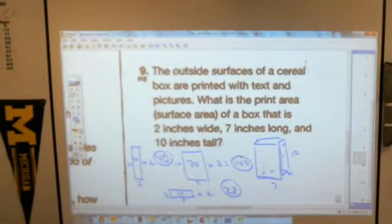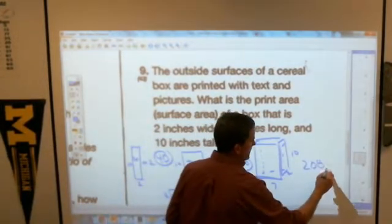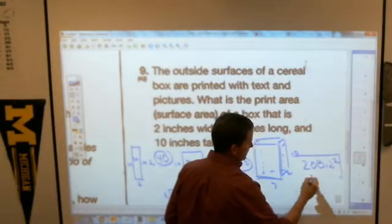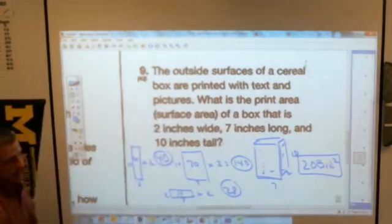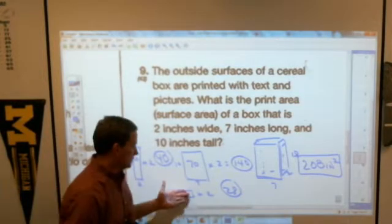Which is what? 182.08? Or wasn't it? Was that not the answer I said? People don't look at me staring, I did say an answer. What problem was this? 9. Yeah, 208 was the answer. 208 square inches. If it was just lateral surface area, how would it be different? Well, you wouldn't do the top, these two, this would be gone.